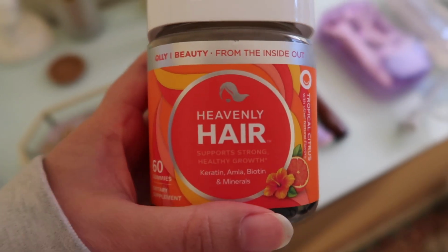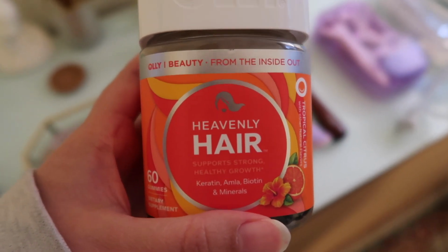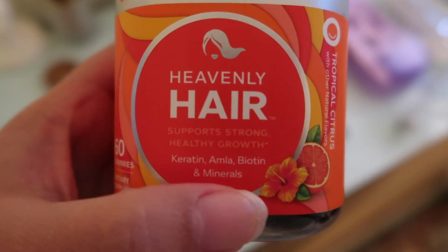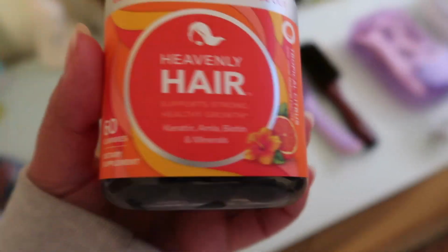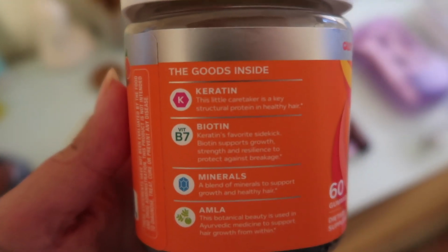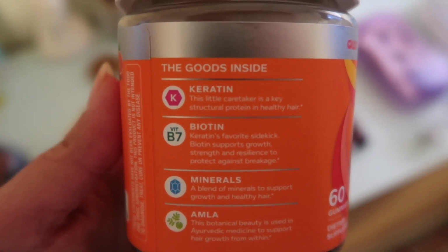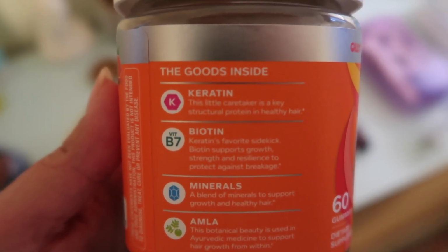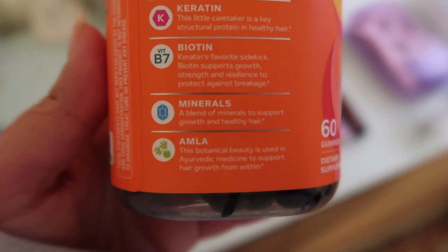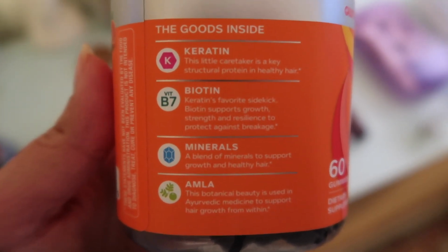Another product that I've been loving is this Heavenly Hair from Ollie. And it's so nice. It has keratin, amla, biotin, and minerals. And I've heard that amla is really good for encouraging hair growth. And I like that on the side, it's literally just stuff that's meant for hair growth. So keratin, the little caretaker, is a key structural protein in healthy hair. Then you have biotin, minerals, and amla, and it really just explains what each of these do.